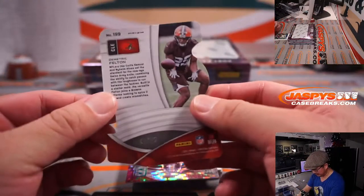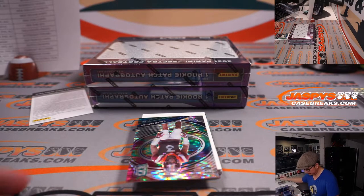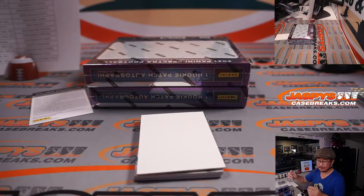Demetric Felton, rookie die cut, 40 out of 50 for Cleveland. Cleveland 0 for Robert Runkle. There's Caleb Farley again, 42 out of 99, another Tennessee 2 for Jess.